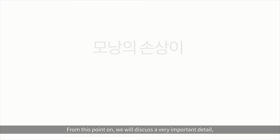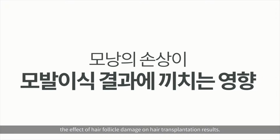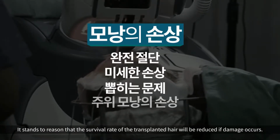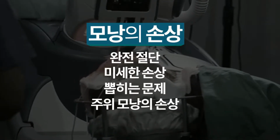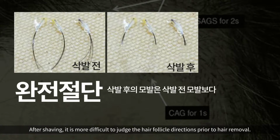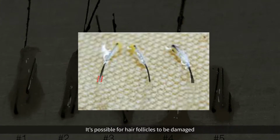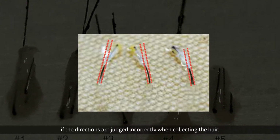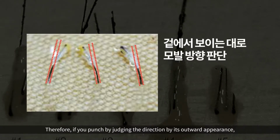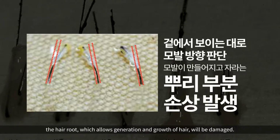From this point on, we will discuss a very important detail: the effect of hair follicle damage on hair transplantation results. It stands to reason that the survival rate of the transplanted hair will be reduced if damage occurs. After shaving, it is more difficult to judge the hair follicle directions prior to hair removal. It's possible for hair follicles to be damaged if the directions are judged incorrectly when collecting the hair. Therefore, if you punch by judging the direction by its outward appearance, the hair root, which allows generation and growth of hair, will be damaged.